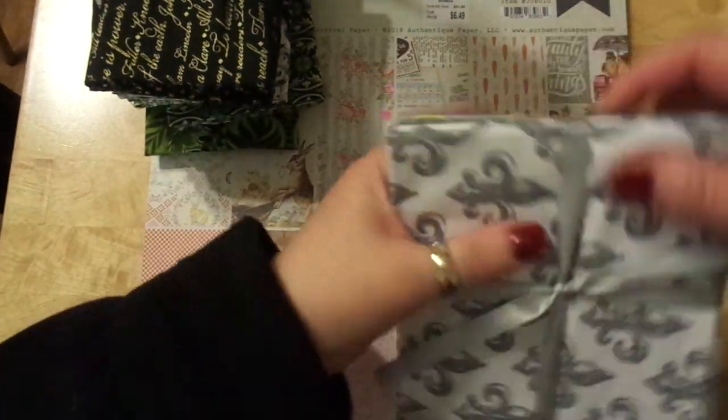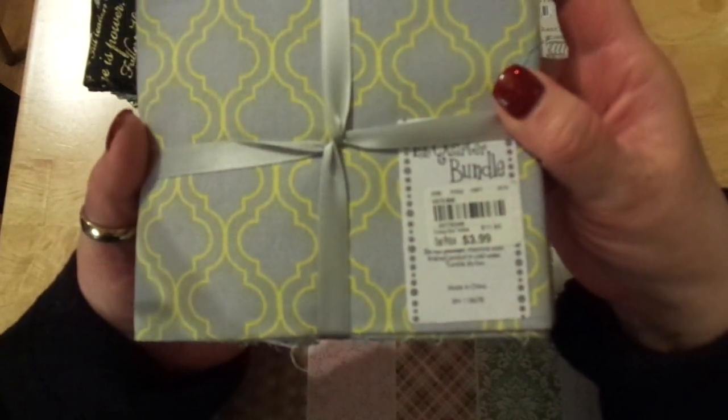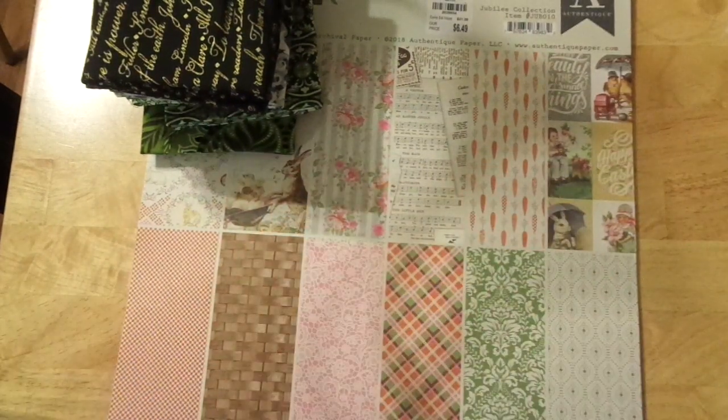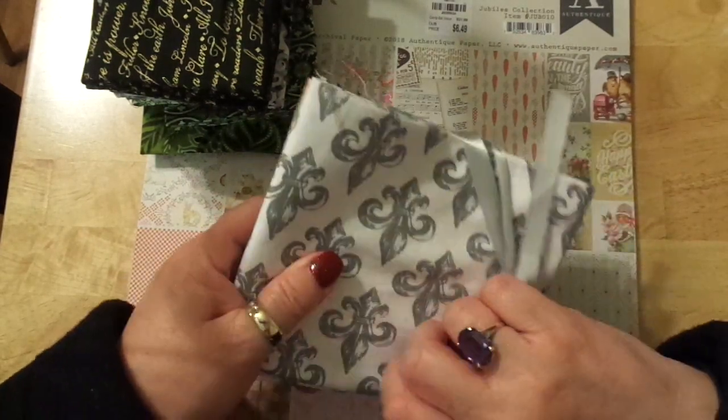Now, here is the other one. This one was really a good deal. This one was $3.99, and this is a fat quarter bundle, and it was regularly $11.99. Now, I love the ribbon. Let me see if I can get that off. No, there is no way I'm going to get that off right now. Let me see if I can just bend it down. All right, here we go. We got it.